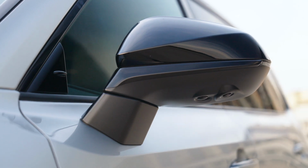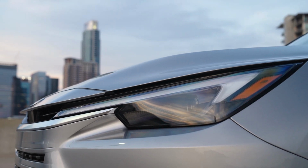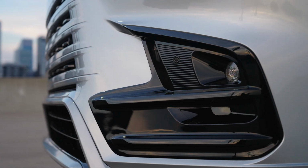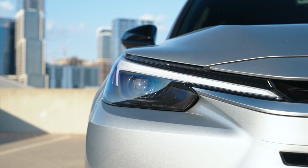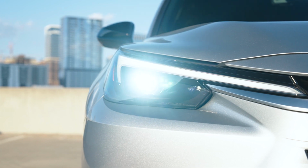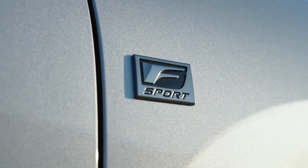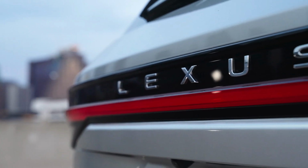The black side mirrors. And there are a lot of little things here and there. Each model may be a little bit different. This one has the fog lamps and stuff like that. You can see this particular color and this particular model is the F Sport. Lexus is spelled out in the back. It's a nice size vehicle.